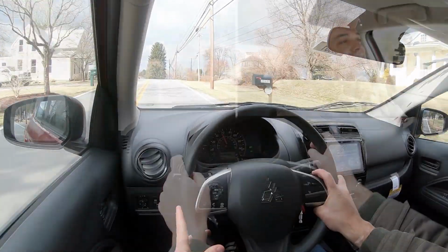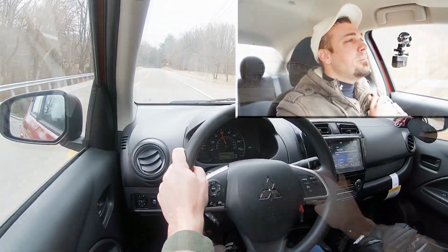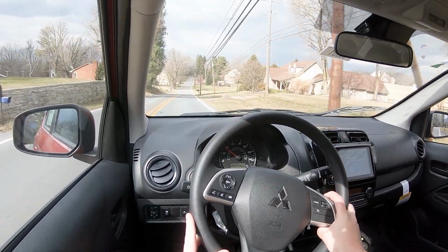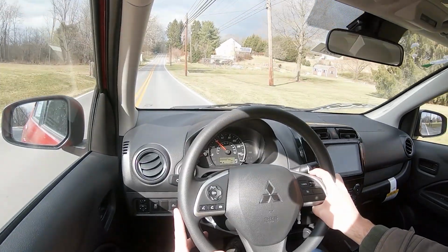As far as steering feel goes, definitely on the looser side of things. So I wouldn't have minded if they firmed up that steering feel just a bit, but it is to be expected of a car like the Mirage. So it is on the looser side of things. Kind of reminds me of a Toyota Corolla, honestly. So it's not horrible. You'll get used to it.